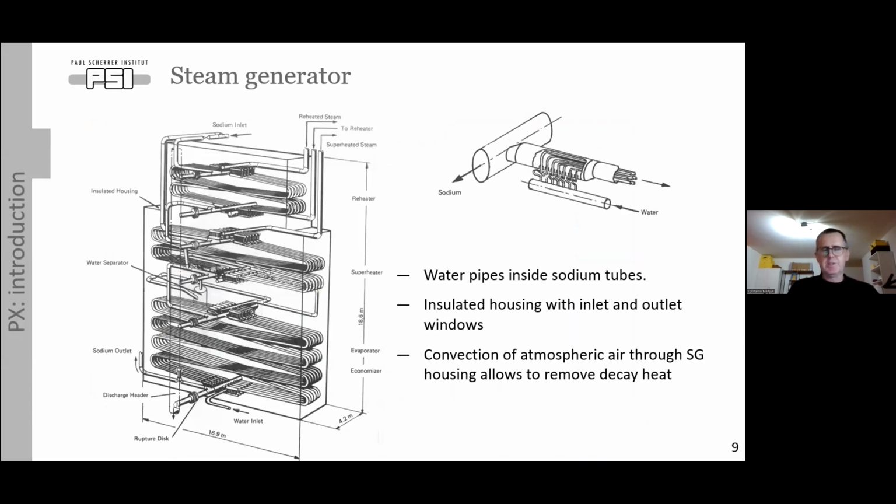This is the steam generator. It's this long system of piping, and the feature is that sodium flows in this piping from above down. As you can see here, sodium inlet and sodium outlet at the bottom, and water flowing from down upward, and the water piping, thin pipes, is located inside bigger tubes with sodium. So it's a relatively unusual design, and the feature is a very big heat exchange surface, as you can see.